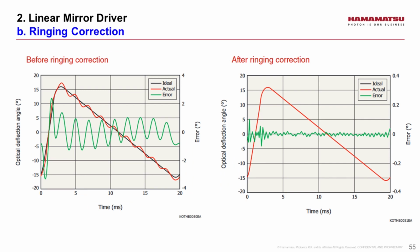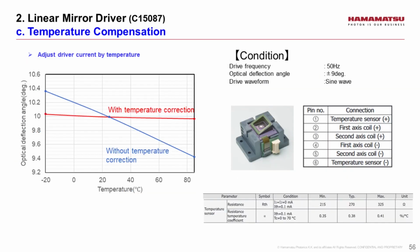This graph shows the result. Before the ringing correction, there was ringing riding on the ideal waveform, and the error in green is large. However, after ringing correction, you can see the ideal waveform and actual waveform coincide very well. And then the error in green gets much smaller. So in this way, by using the Fourier transform and removing the ringing frequency in the frequency domain, you can correct the ringing movement.